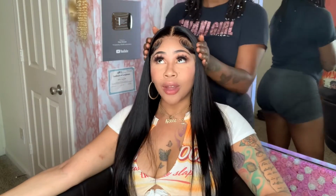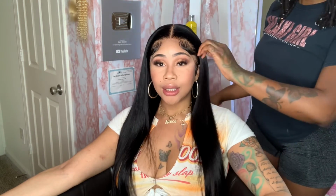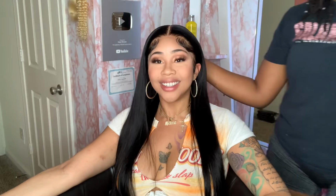I just love waking up knowing that I'm gonna see Easy Breezy. I woke up this morning and that's my number one priority. Getting in this chair. After I put the kids on the bed.